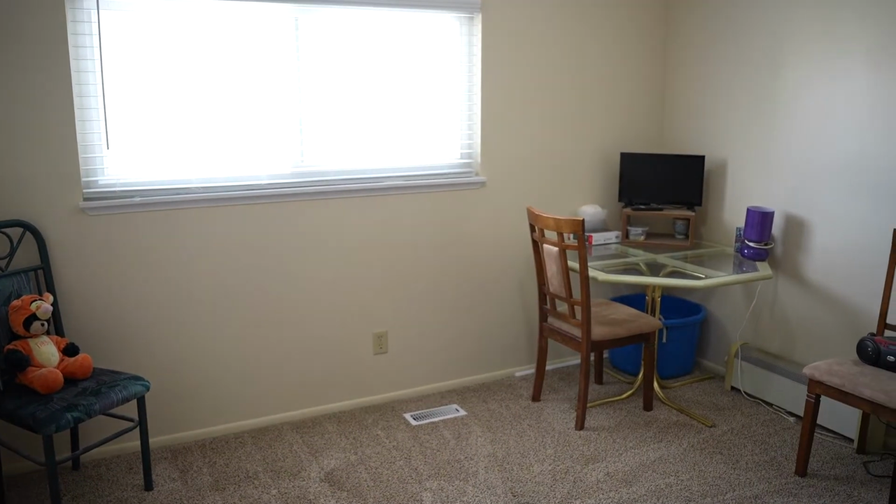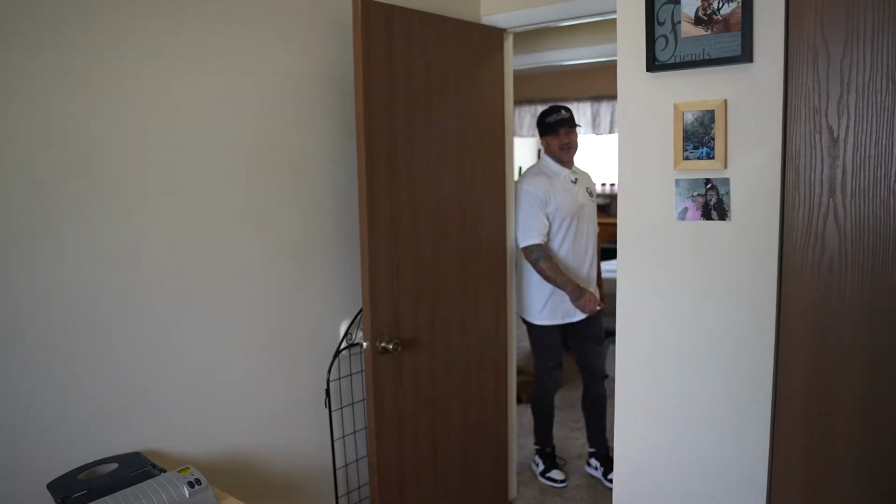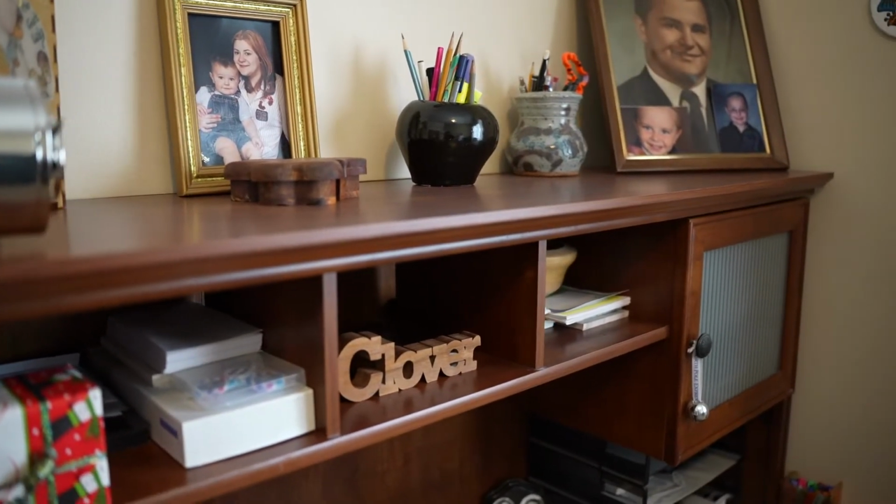So when you wake up in the middle of the night to the baby crying, the nursery is right here, directly across from the master bedroom. We've got a really good sized nursery here. And here we are in the third of the 3 bedrooms, which is also a good sized bedroom, or it could also be used as, the seller's using it as, a nice home office.